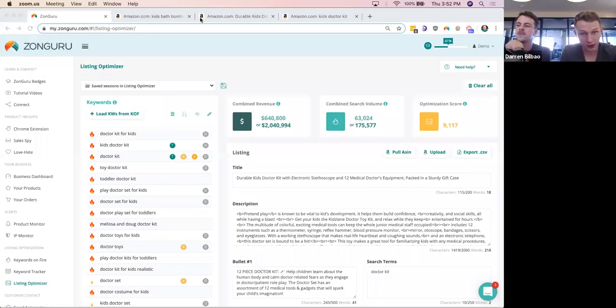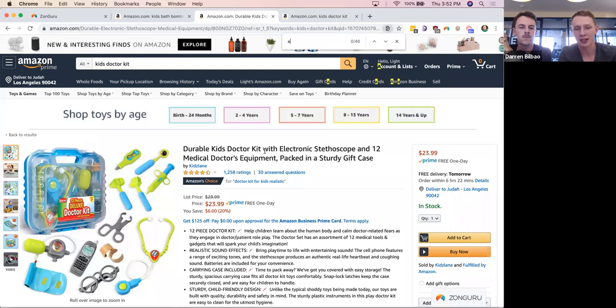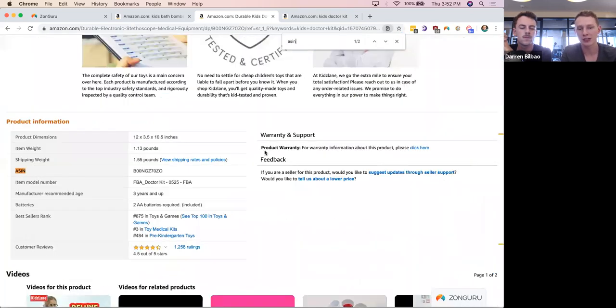So all products that are sold on Amazon have an ASIN or an ISBN in some cases. Those are usually for books. But ASINs rest in two places. They either rest in the details. So what I'm doing now is I'm going Command F. This allows me to find a certain text on a page if you don't know.